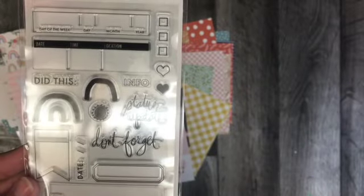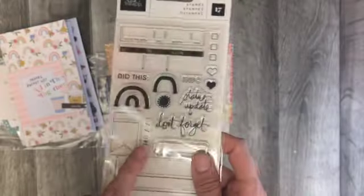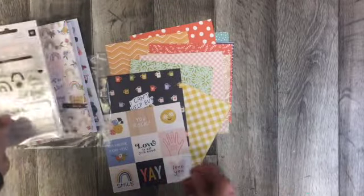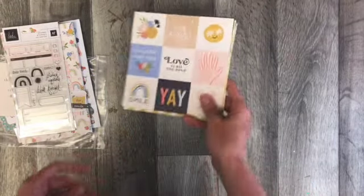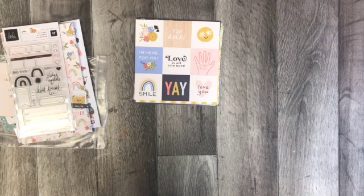This is a cute set of stamps from Heidi Swapp. Something that they always give everybody is something like this, an item that you can keep after all your supplies have been used. But overall, I'm happy with the amount of supplies, and I have an idea already of what I want to create with this. So I'm going to go get started.